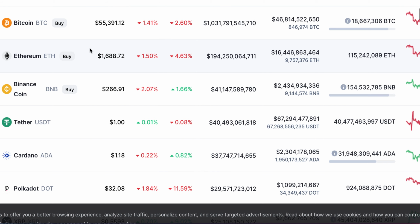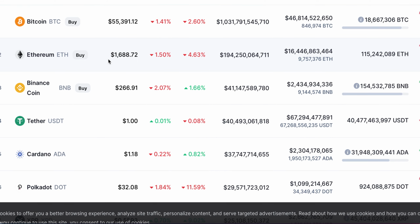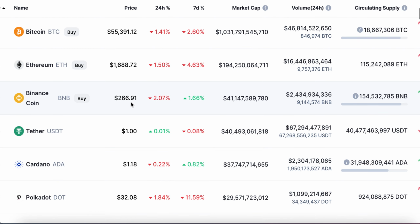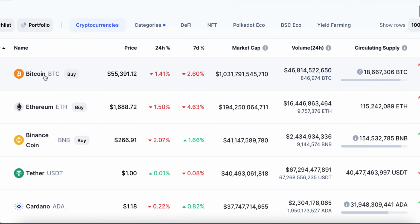If you look over here, you can see Ethereum, you have Tether, and you got Cardano. These Bitcoins or these cryptocurrencies are skyrocketing. But I'm going to share with you how you can earn some Bitcoin.